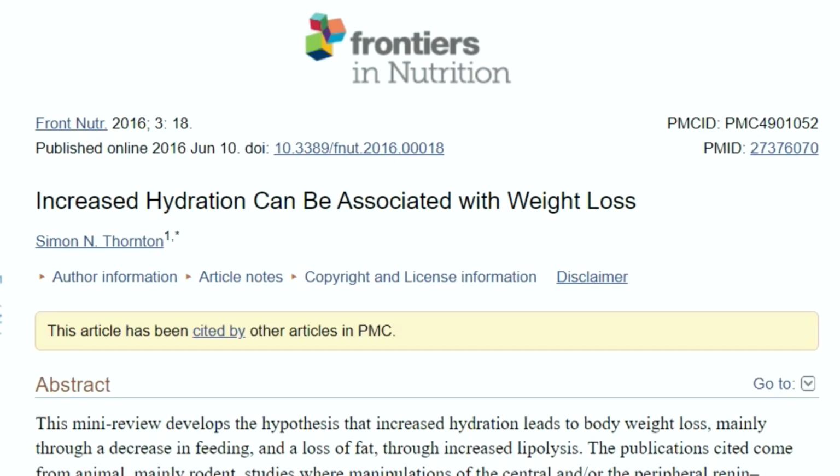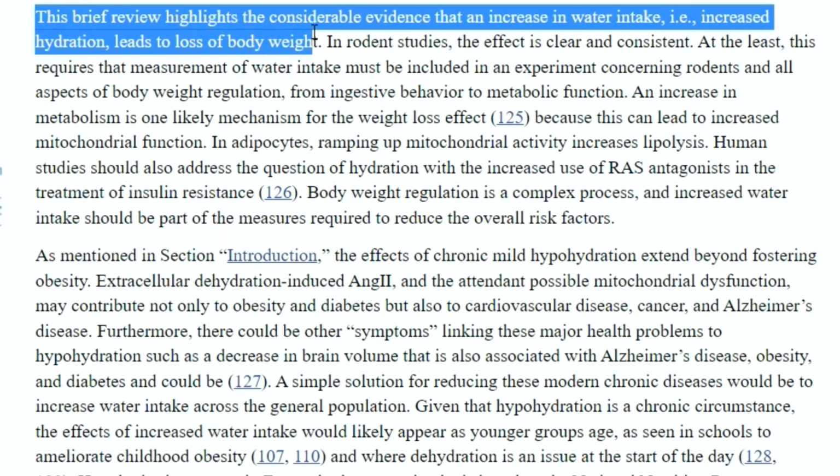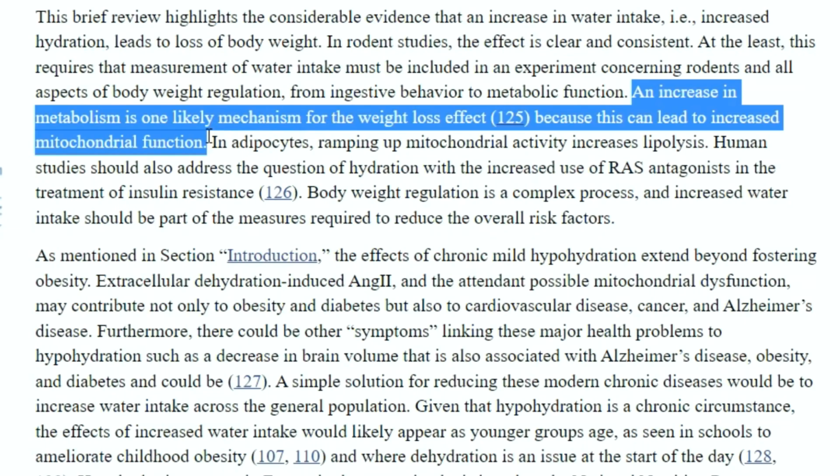Water will actually also keep you full and prevent you from snacking. A 2016 paper by Simon and Thornton actually found that increasing water intake led to more fat lost. And he attributed that to the increase in metabolism.